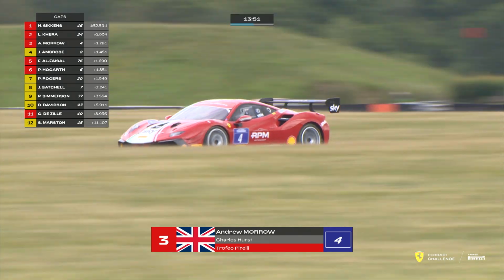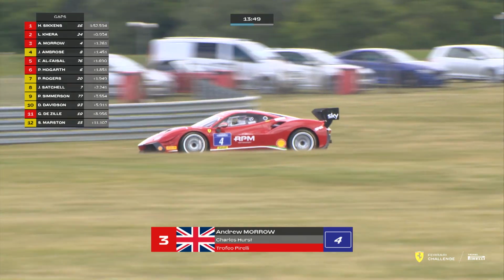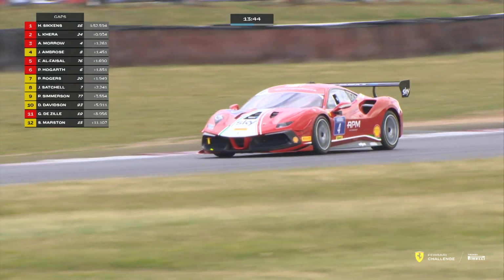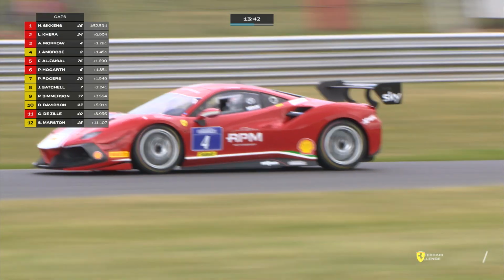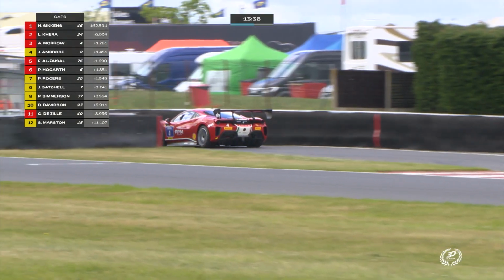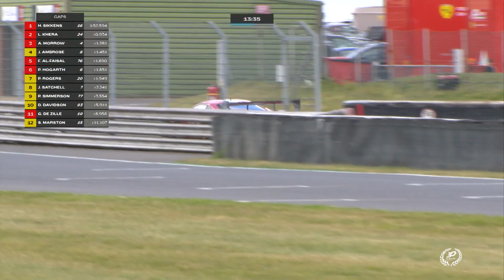But Andrew Morrow certainly on the pace, currently in 3rd, so he looks like he's made a nice step. Lucky Kira has gotten a bit closer now to Hans Sickens, just under a second, so he has closed that lap time down, but he's still not in the 1:52s. 1:52.5 for Sickens, a 1:53.5 for Kira.